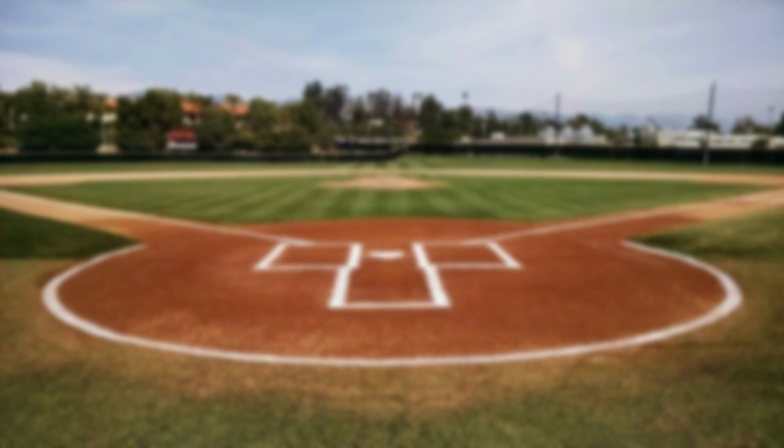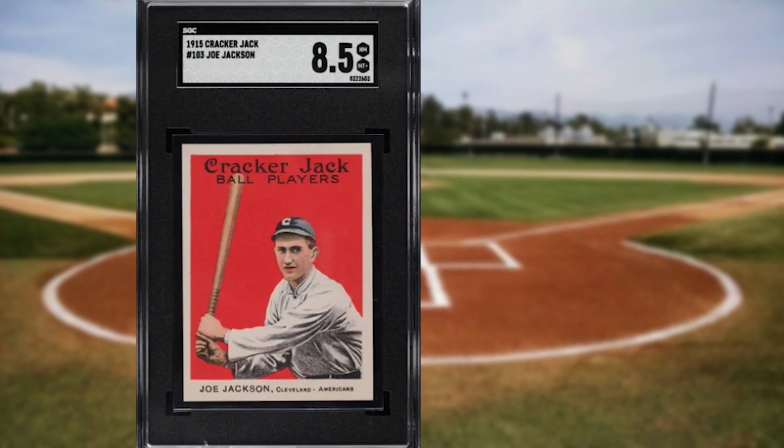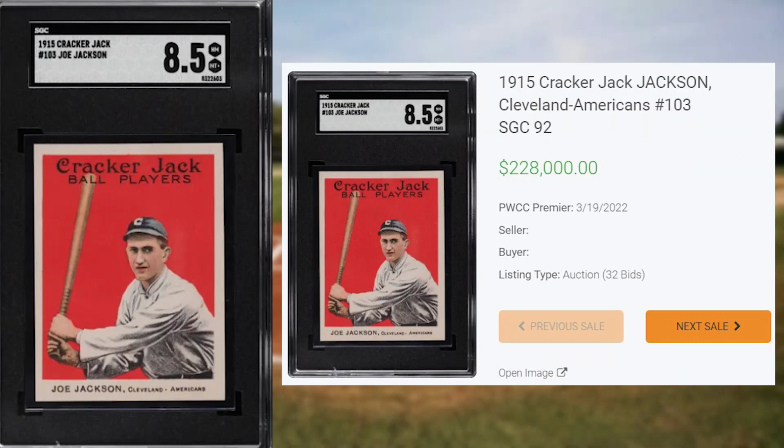Up next at number 2 is this 1950 Crackerjack Joe Jackson, card number 103. This SGC 8.5 received 32 bids at the PWCC Premier Auction on March 19th and sold for $228,000. SGC still holds the all-time record sale for this card, as this sale ties the previous record that was set back in September of 2021.